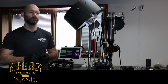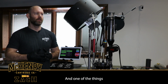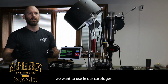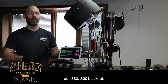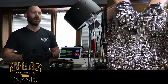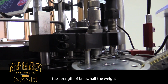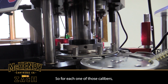One of the questions we get a lot is where do we source our components, or how do we source our components? And one of the things about being a commercial loader like we are is we get to pick and choose which projectile, which case, powder, primer we want to use in our cartridges. So for our 9mm, our 380, 300 Blackout, we use the Shell Shock technology cases. It's a nickel alloy steel case, and those are made to hold pressures almost twice that of brass. So like our 9mm and 380, it's twice the strength of brass, half the weight, and they eject cool to the touch. So for each one of those calibers, we use that case.